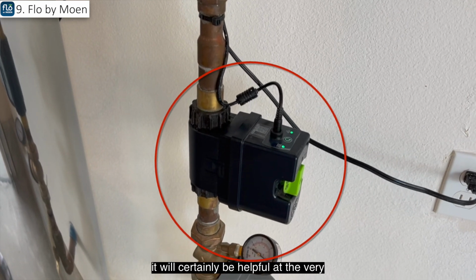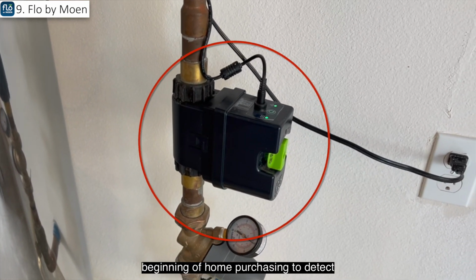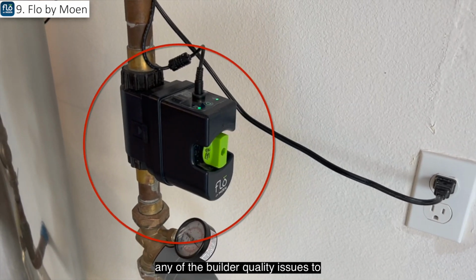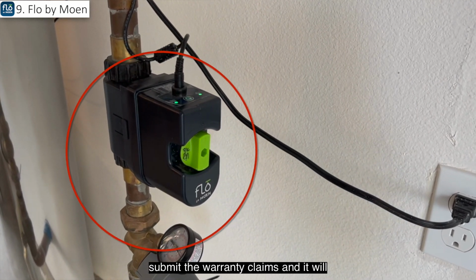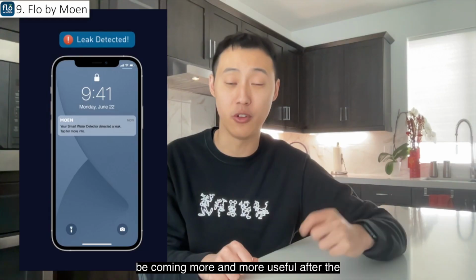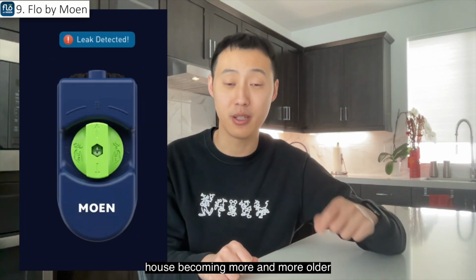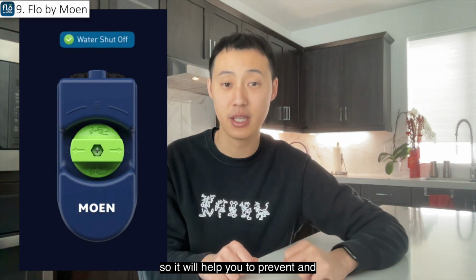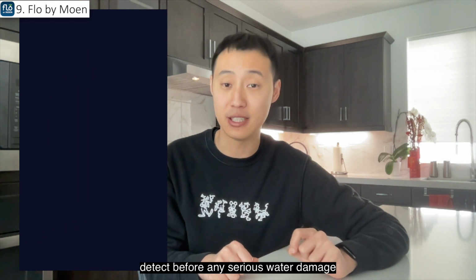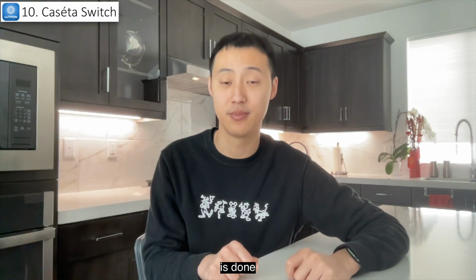It will certainly be helpful at the very beginning of home purchasing to detect any of the builder quality issues to submit the warranty claims, and it will become more and more useful as the house gets older. So it will help you to prevent and detect before any serious water damage is done.